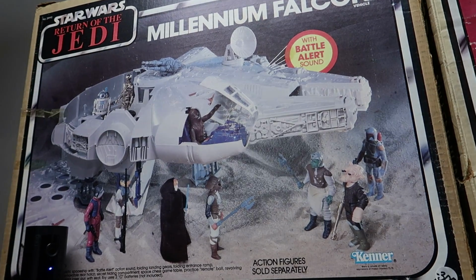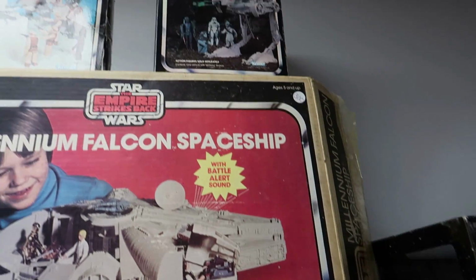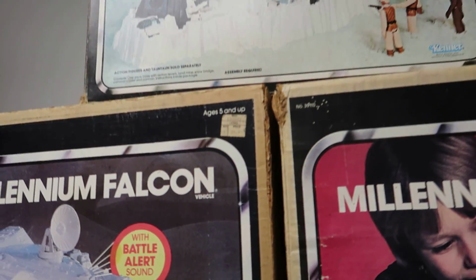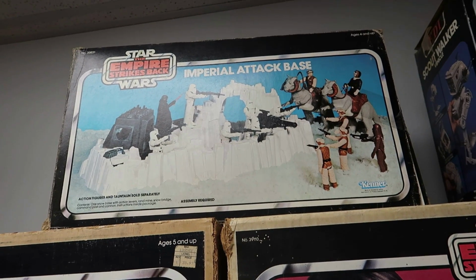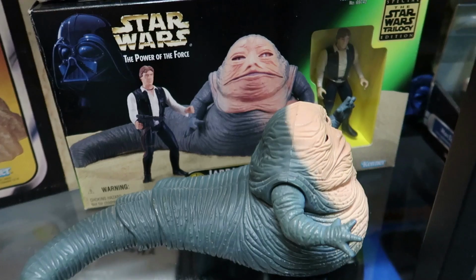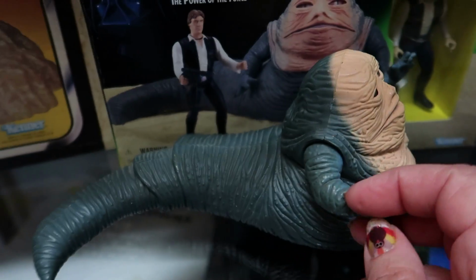We have some old school Millennium Falcons, and I need one of these eventually. And a Scout Walker. And then what's over here? Oh, the Imperial Attack Base. That's what I was talking about in the intro. It is Echo Base. I also had this set here with Han and Jabba, and I really like this Jabba.